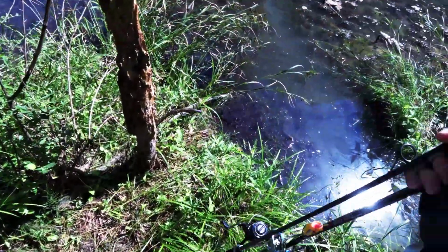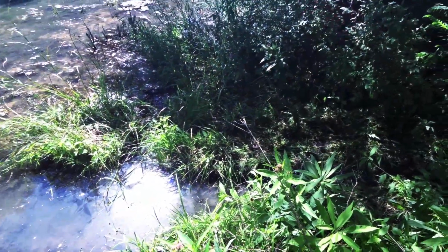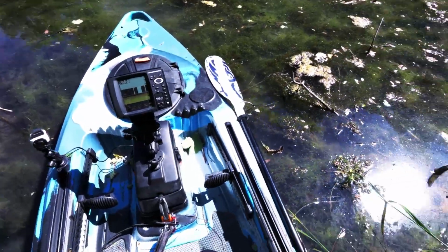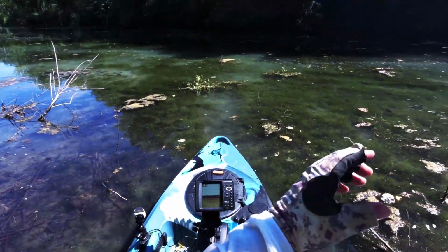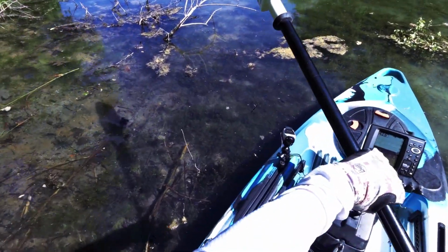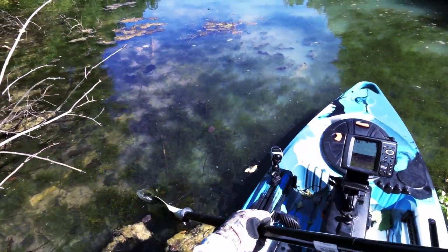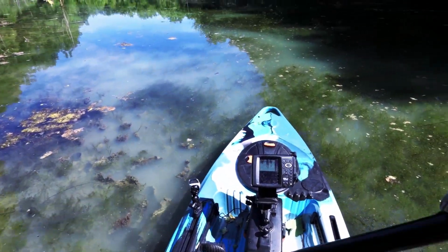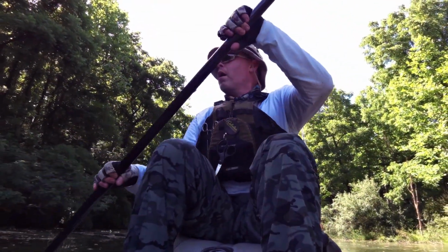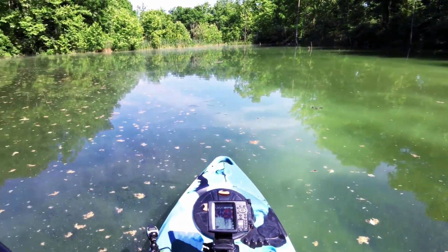Now, the last time he was here, he and his partner caught a ton of fish. It was like every other cast was a fish. So hopefully we can recreate that scenario. And away we go. Lot of grass. Water's actually pretty clear. Nice lay down right there. There's a real nice lay down right there.